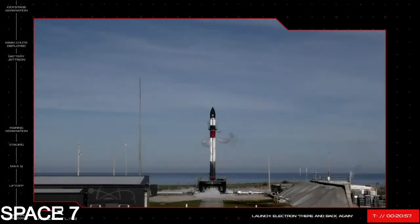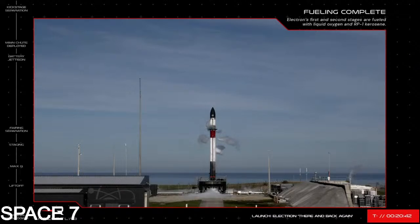Live view of the rocket ready on the pad at Rocket Lab Launch Complex 1 on New Zealand's east coast, from where we will fly 34 spacecraft to space for a range of customers on board this rideshare mission. It is the 3rd of May here in New Zealand, and we are about 20 minutes away from the opening of today's 2-hour launch window, with T0 set for 10:41 a.m.